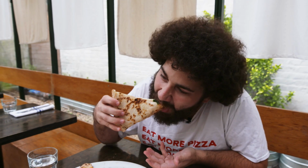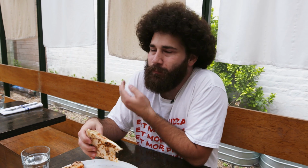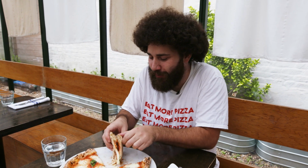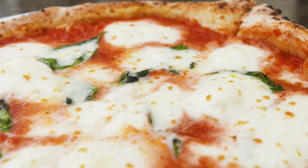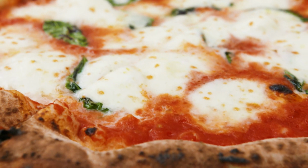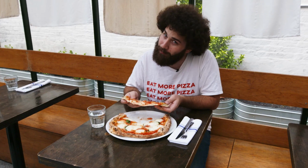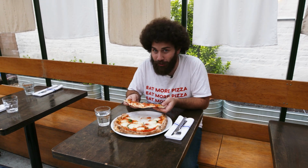Anyway, let's try. Did you just hug yourself? I did, because this pizza was like a hug. It's so good, the way the cheese and the basil flavors are so distinct in your mouth. It's so nice. It's so bizarrely fluffy to me. And it does feel like a nice blanket for my mouth. You clothe your body, but your mouth needs a little warmth every now and then too.